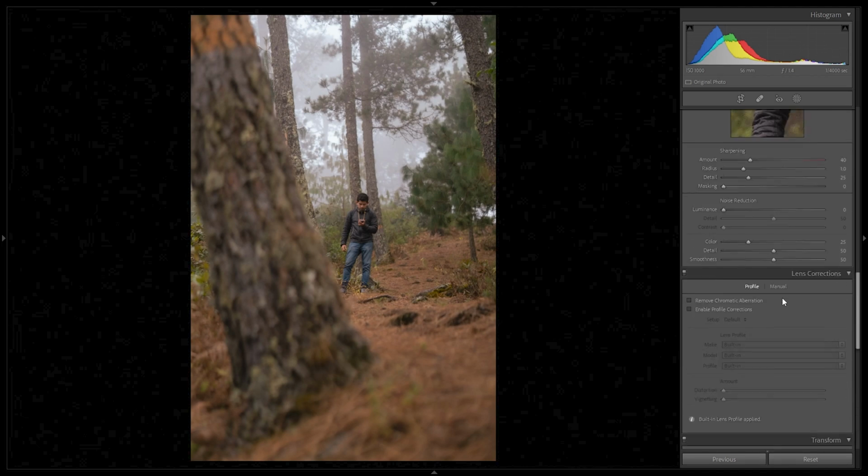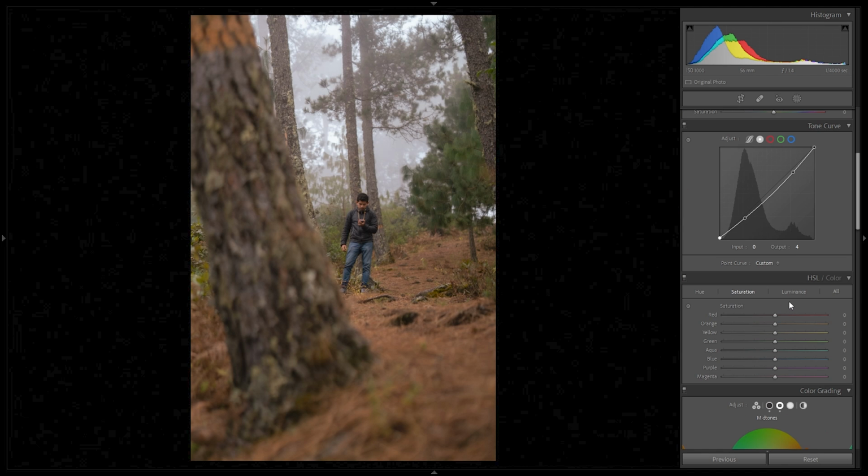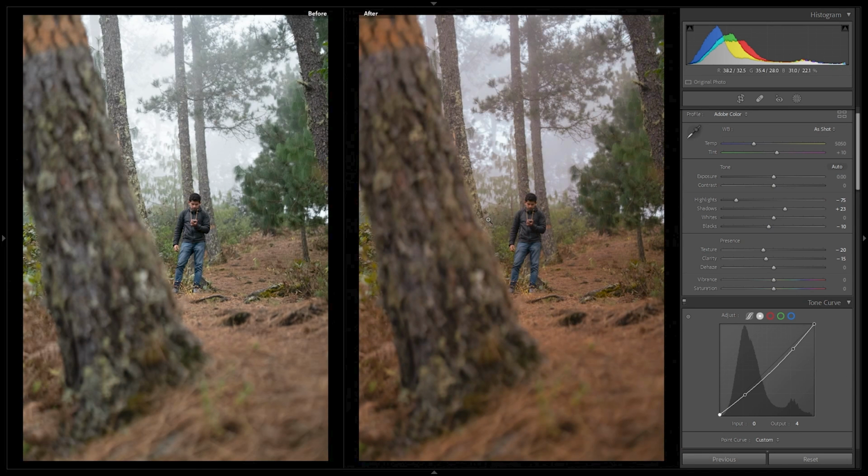Now, enough of that. If you want a tutorial about that, as I already said, go up here in the cards and check out my tutorial on camera calibration. Okay, now we're going to go to the HSL and really fine tune this edit, because right now it's not looking like a style at all.